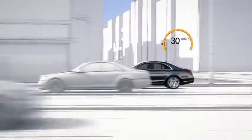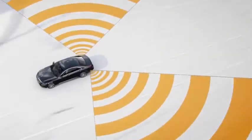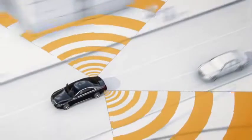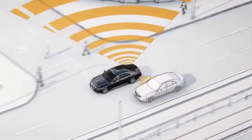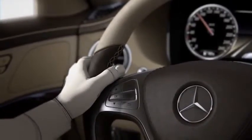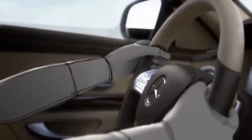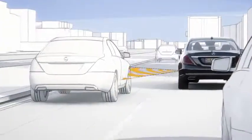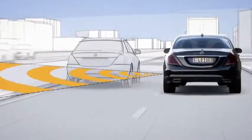At speeds above 30 kilometers per hour, the active blind spot assist offers additional protection. The radar sensors of the electronic blind spot check recognize when cars or motorcycles move into the critical area of the blind spot. A red warning triangle then appears in the door mirror. If the driver activates the indicator, an audible warning signal sounds and the red triangle flashes. If the driver starts to change lanes regardless, the one-sided braking intervention can prevent a collision at the last minute or reduce the severity of the impact.